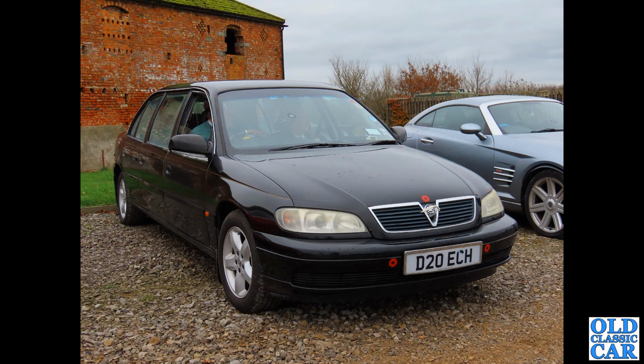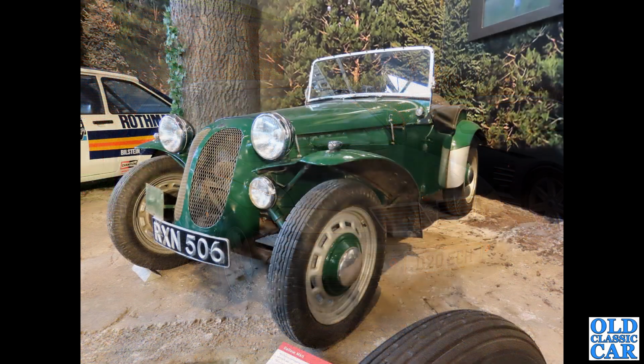And also pretty unusual now is this, a Vauxhall Omega. And this, I think, is a limousine conversion by Eagle. Now, I think it's a Statesman, or it could be the Quest. I'm not quite sure which one this is. I know Johnny Smith has got a stretched Omega. It could be the same as that.